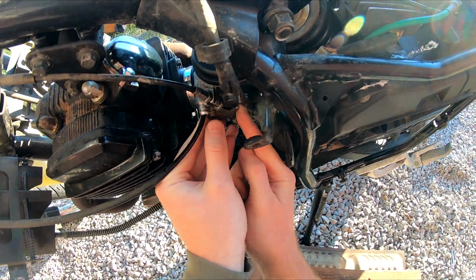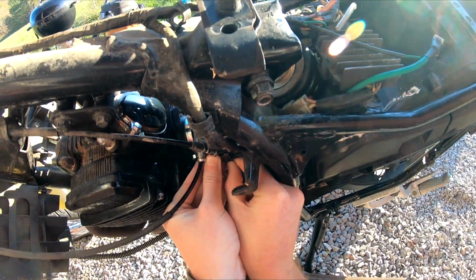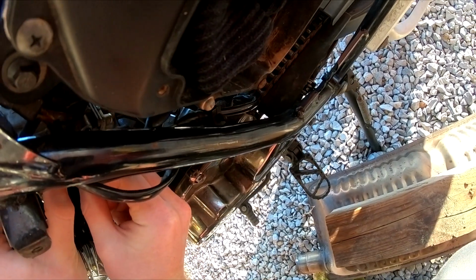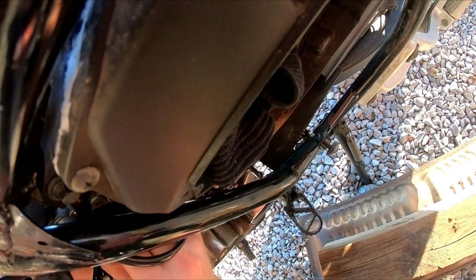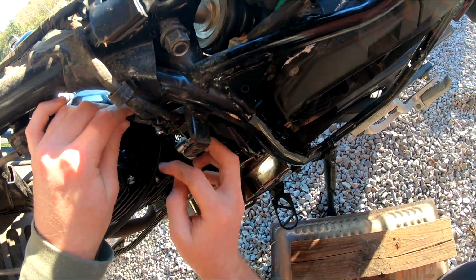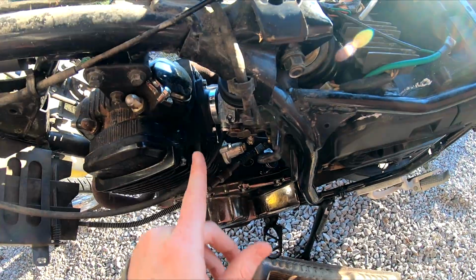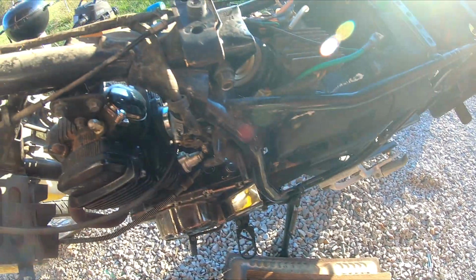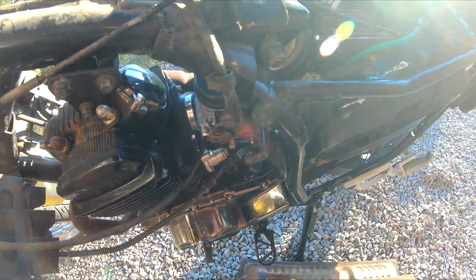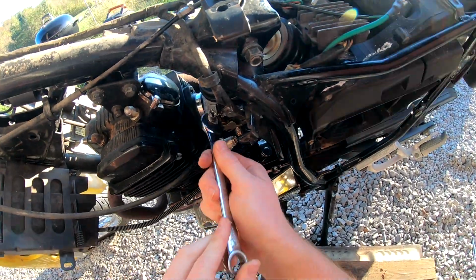Ouch. See if I can get this throttle cable unhooked from the carburetor. I got it. So I think I can do that. Yep, that's it. This is actually a really nice design for a choke cable, because usually on carburetors this little piece is a plastic piece, and every used bike I've ever had, that part is stripped out and it's hard to get back on.